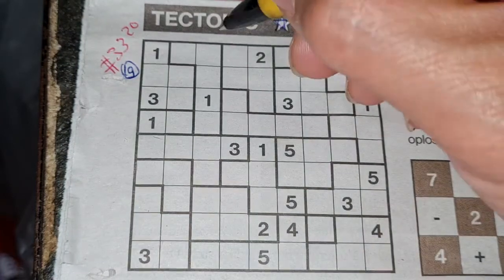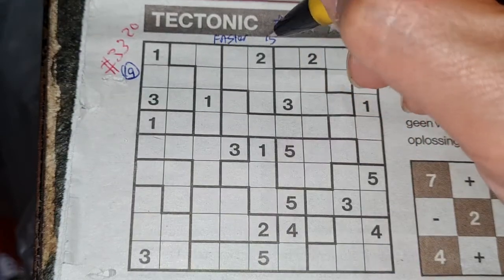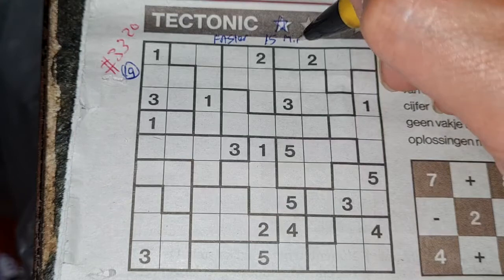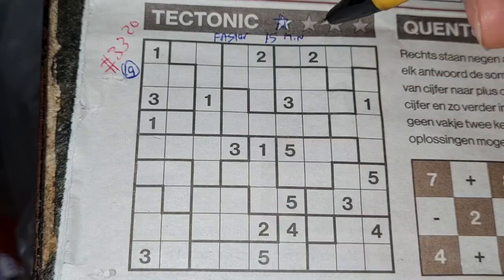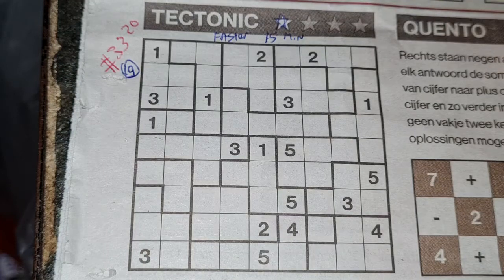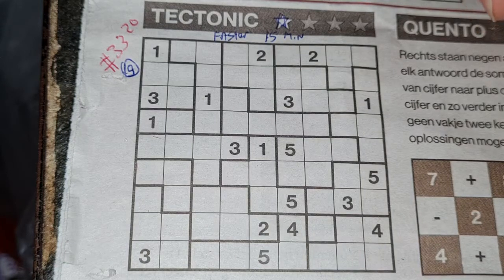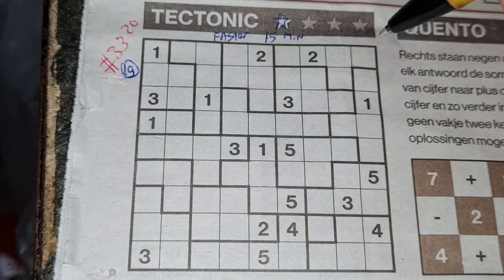And for 1 star, I need to be faster than 15 minutes. For 2 stars, 15 to 20 minutes. For 3 stars, 20 to 30 minutes. And for a really 4 stars, those 4 stars puzzles are rare, you know. Once in a while, 4 stars, but if it's a really 4 stars, I need 30 minutes or more to solve. Alright, so let's get started.